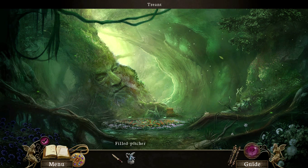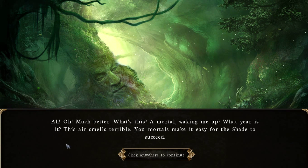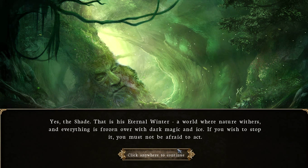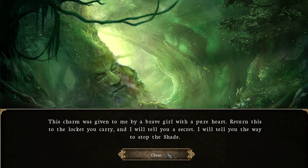Here's your water, you greedy tree. Much better, a mortal waking me up. What year is it? Oh, this air smells terrible. You make it so easy for the shade to succeed. Yes, the shade. That is his eternal winter, a world where nature withers and everything's frozen with dark magic and ice. If you want to stop it, you must not be afraid. This charm was given to me by a brave girl with a pure heart. Return it to the locket, and I'll tell you the secret.